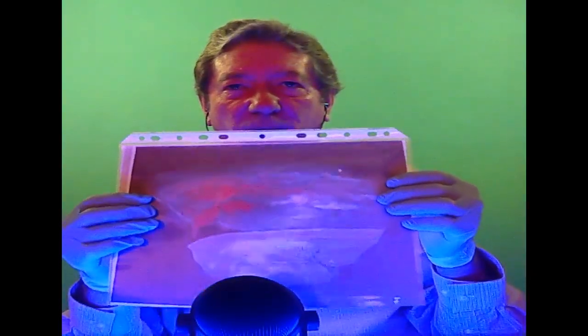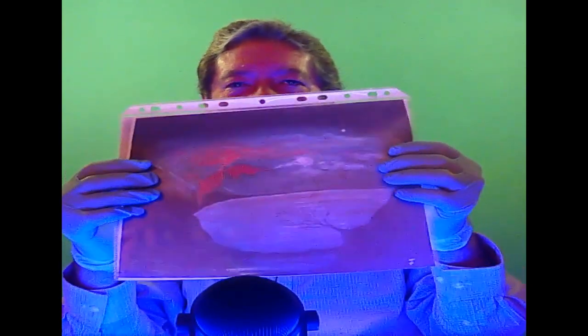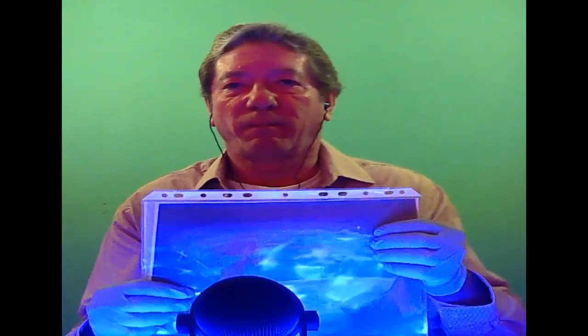Oh, this is the last one. Little crazy dragon over the lake. These are just some of my drawings.